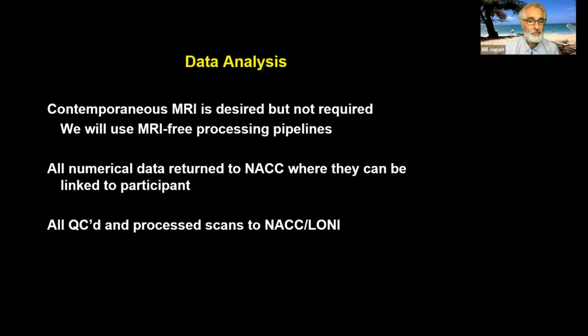Next slide. So the MRI story, we've decided that we don't have to have an MRI to analyze PET data. We have actually already developed in Berkeley MRI-free processing pipelines that are remarkably good and yield results that are quite similar to the MR processing pipelines. We're not completely done with this, but I think that's where it stands. The reason for this is that ADRCs may be interested in recruiting participants that can't get MRIs. They have pacemakers or something else, and we can still accept their scans.